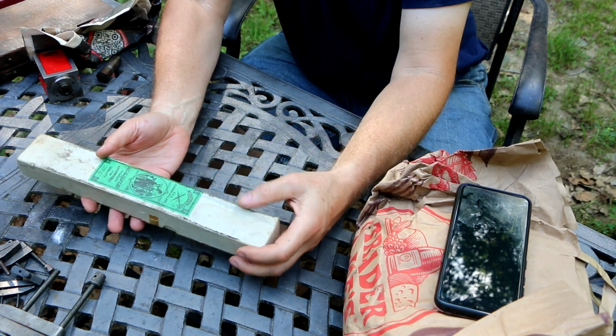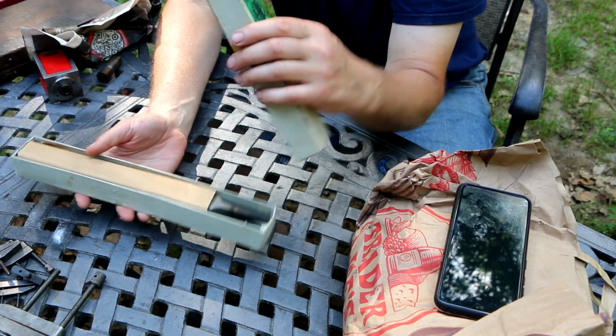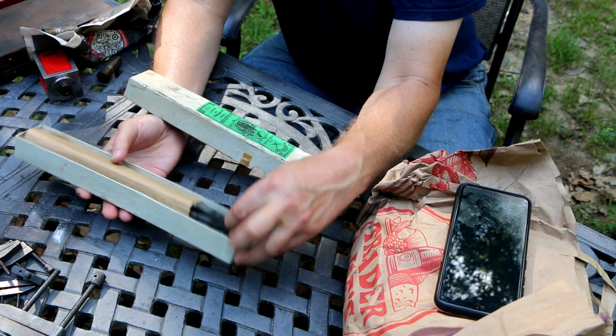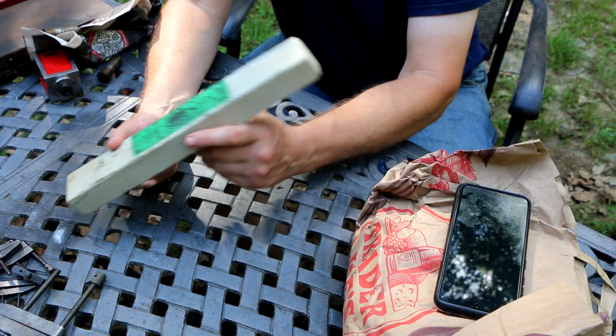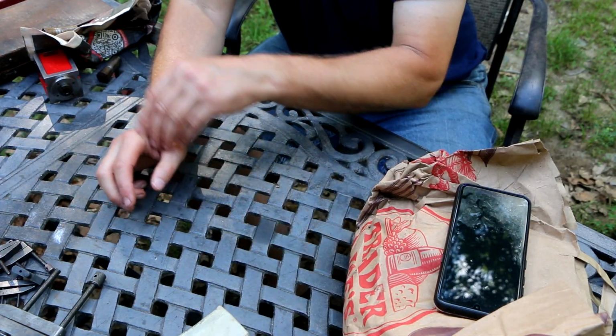Also, he had a bunch of files there, but I spotted these Nicholson files. These are brand new old stock Nicholsons, good size ones. There's 5 files in the box, and I was able to get these for 25 bucks, so $5 a piece on these files. I've done better on those in the past, but I'll do okay with those.